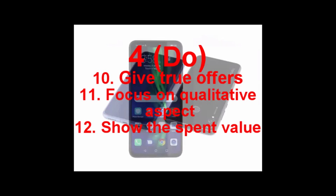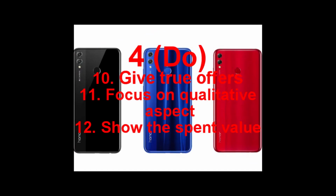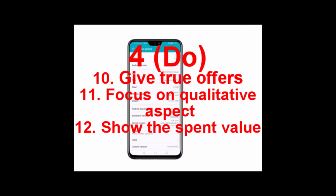The Honor 8X features a 6.5-inch Full HD Plus screen, which has a good gaming and entertainment experience. The sleek finish and glass body make the phone look elegant. Choose between 3 color variants: midnight black, navy blue and red. The phone is available in 3 memory variants: 4GB RAM plus 64GB memory, 6GB RAM plus 64GB memory and 6GB RAM plus 128GB memory, which can be expanded up to 400GB using a microSD card in the dedicated slot.